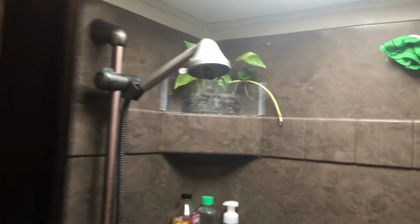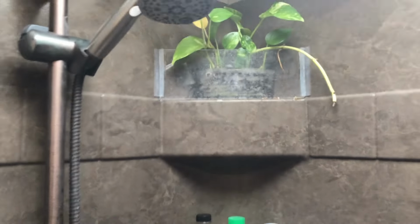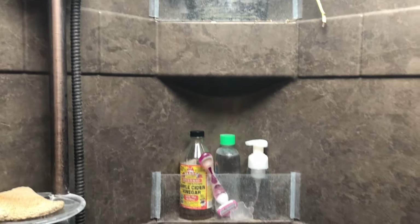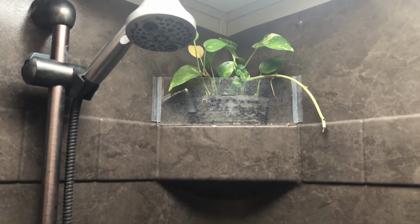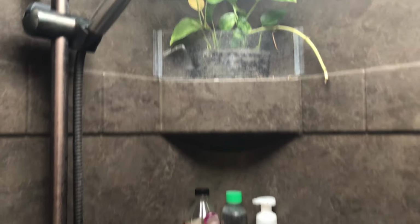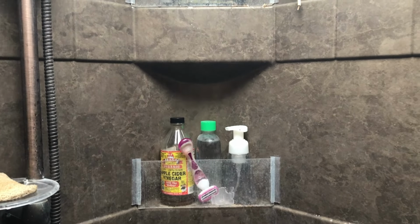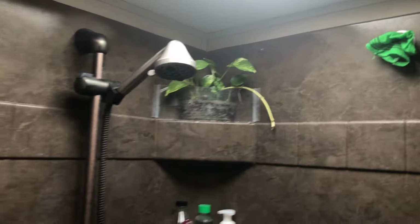And then one of the projects that's been my favorite is these acrylic walls, I guess you could say, that I made for my shower shelves. They're stuck to the wall using the acrylic mounting tape, and it has been really nice to have a way to hold things on the shelves without them falling off. And I do have a blog post I've written about how I made those as well.